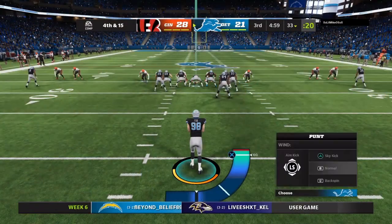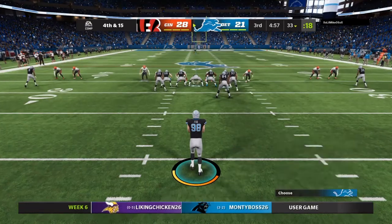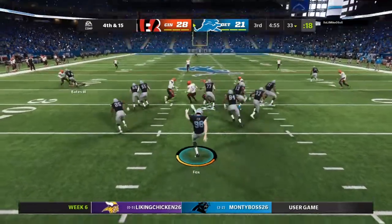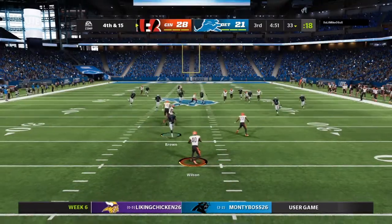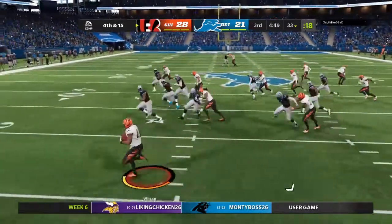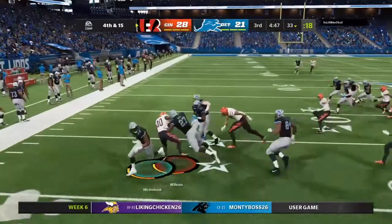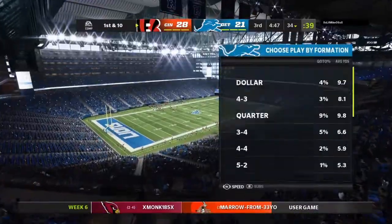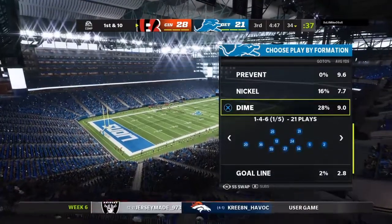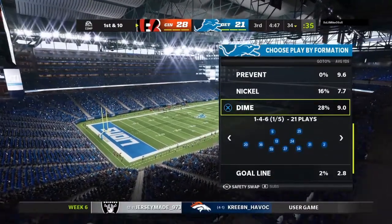Here comes the Lions punter now as he'll kick it away for the 2nd time. Good punt there, but also a nice return of 12 yards. And the Bengals will take over here 1st and 10.